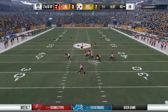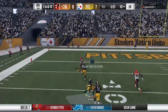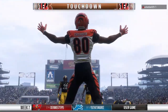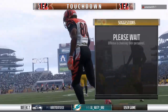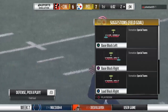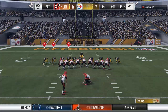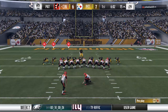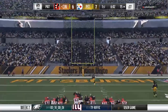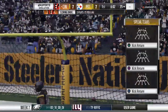Again, Goff. Airing one out for Crowder. A swing pass caught, and he will take it on in for a Bengals touchdown. Jamison Crowder, his third touchdown now on the year. And the Bengals are an extra point away from tying up this football game. It's good, and we're all tied at 7 apiece.